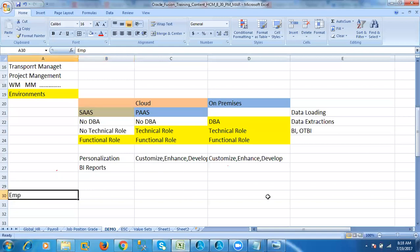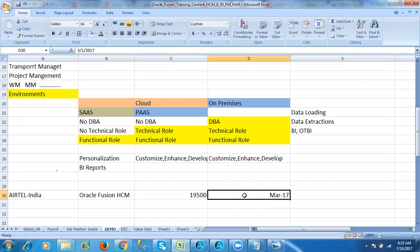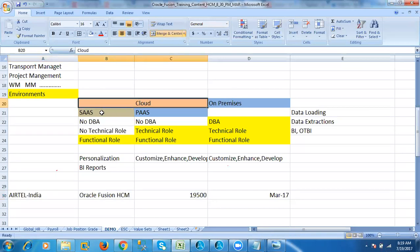The best example for Oracle Fusion is Airtel. Airtel India has implemented Oracle Fusion HCM for their employees. They have 19,500 employees in India. To maintain this employee data, they are using the cloud SaaS model. It is a 100% success. They went live in March 2017, and since then Airtel is using Fusion HCM. Right now the application is live and everybody works with it. It's a very good success for the client, for India, and for Oracle. One big company maintaining data of more than 10,000 employees. That's why people are okay with the SaaS model.